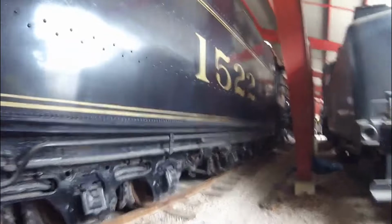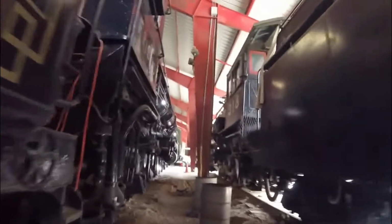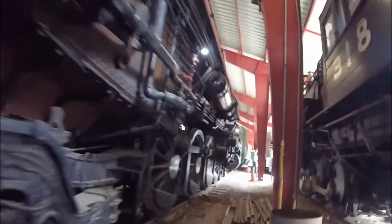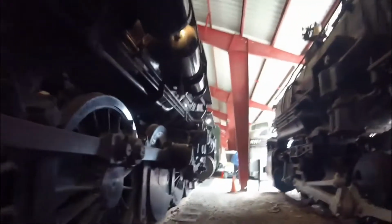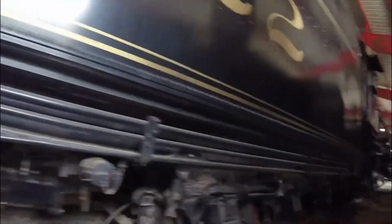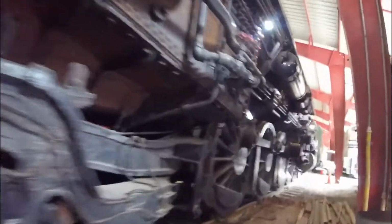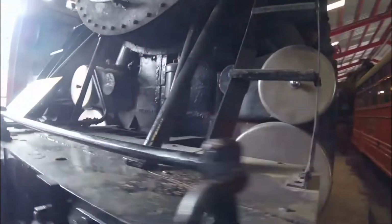Also, it is one of many Frisco 4-8-2s that were built by Baldwin. The first batch of 15 numbered from 1500 to 1514 built in 1923 and the last 10 numbered from 1520 to 1529 and built in 1926, and it is one of the ones numbered from 1520 to 1529. It was designed to haul passenger trains, but they were mainly assigned to heavy freight runs. It was built as a coal burner, but was converted to burn oil sometime in the 1930s.